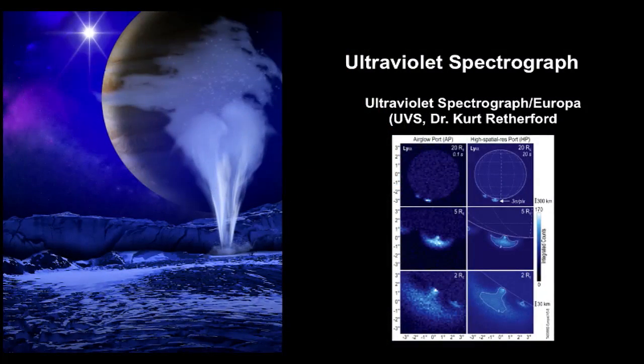And finally, we have our plume hunter, an ultraviolet spectrograph. This is an instrument that is specifically designed to find the plumes that we recently discovered and that we're so interested in. Every one of the instruments we're flying does plume science. It tells us about the plumes. But this is the instrument that's specifically designed to hunt them down and tell us where they're at.